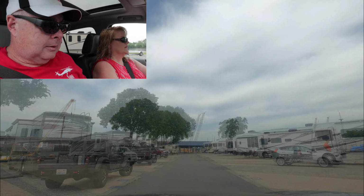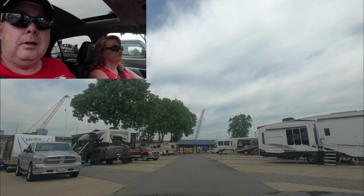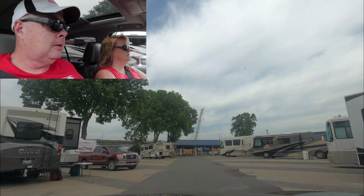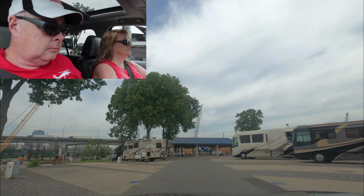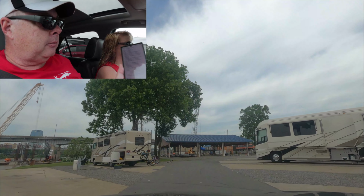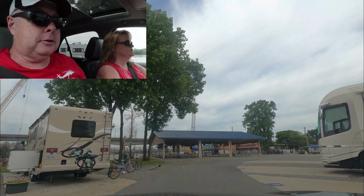Construction going on. So there's free Wi-Fi here, and the Wi-Fi here used to be like 100 megabyte download, but the last 2 times we've been here, it's been more like 7. So that's kind of unfortunate. There's 14 pads here on the Riverside. There's a clubhouse with washers, dryers, and restrooms.